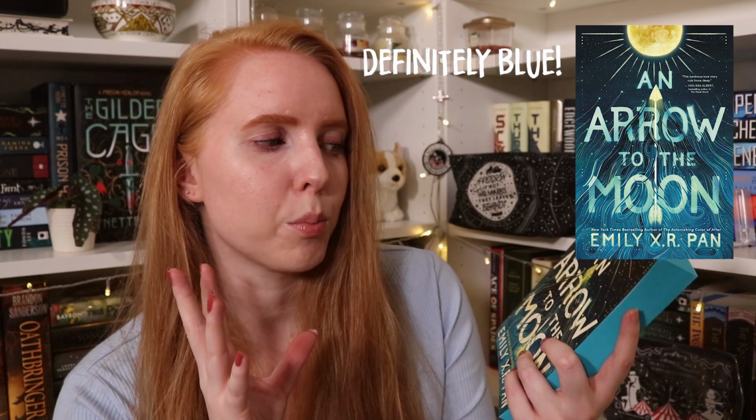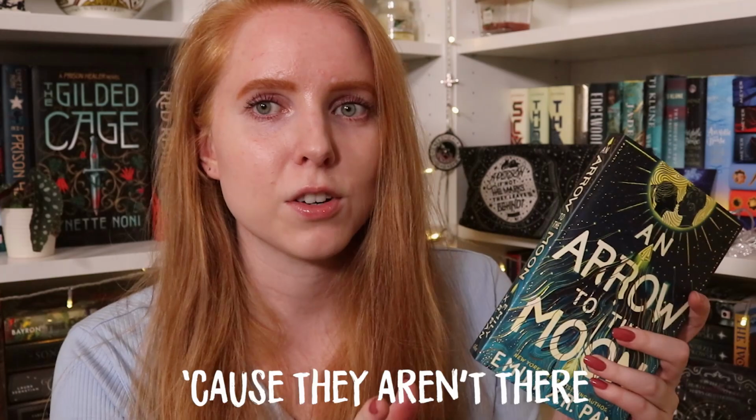So, first book. As far as I know, this is a Romeo and Juliet retelling. It is An Arrow to the Moon by Emily XR Pan. And this is definitely an exclusive cover because I think the original cover, oh, and it also has sprayed edges. I don't know why, I just did not notice at all. But I think the original cover has a bit more of a purple-ish vibe to it, whereas this is definitely green and blue. I do like this color combination. For some reason on the original cover, I never noticed that there are two people up here. Never even saw.